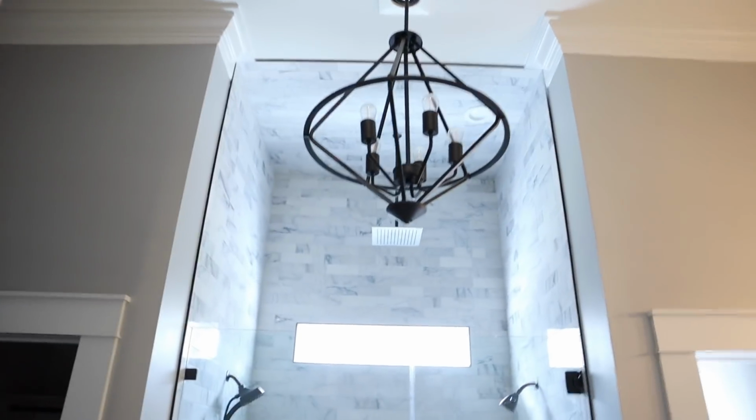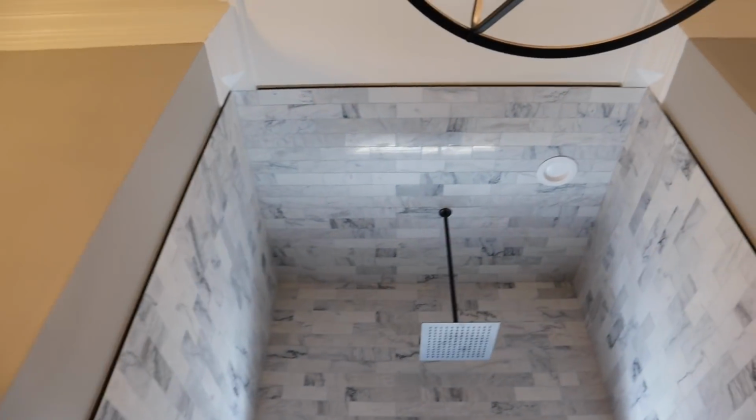This is the master bathroom shower. It's got full, even the ceiling is tiled. I just noticed that. Trying to figure out all the light switches. There we go. That's the shower. Shed some light on this. This is going to be my closet because I don't have as much stuff as Haley does. We don't have much stuff.